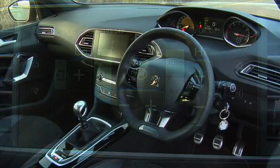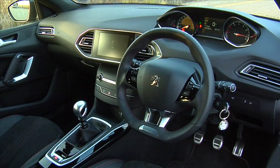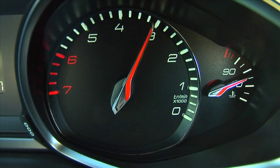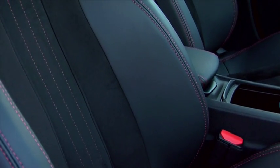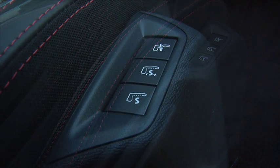And there are a number of details to get excited about, like the interesting shape of the dashboard and the way the tachometer needle moves anti-clockwise. These seats are superb too. They even have a massage function like you'd get on a Mercedes-Benz S-Class.